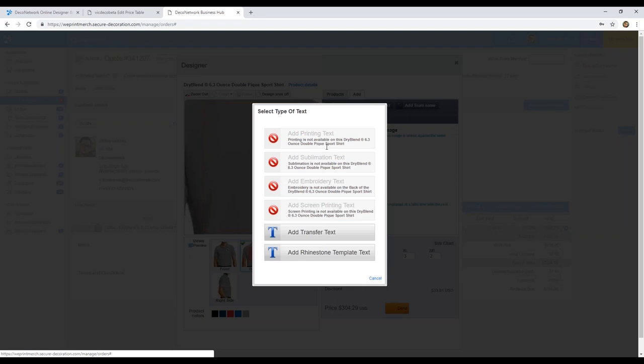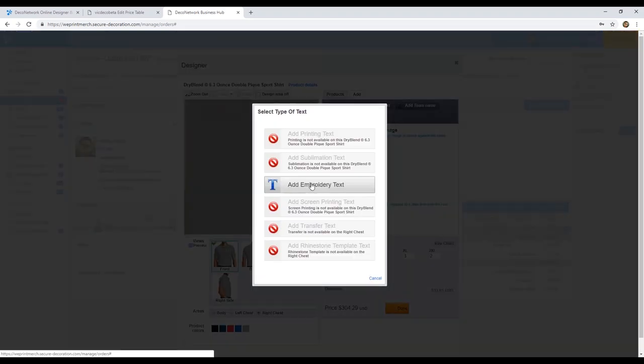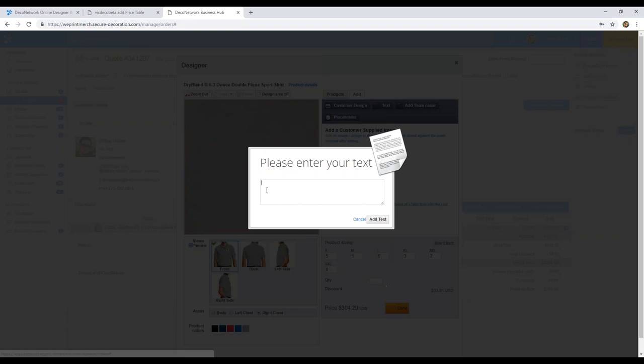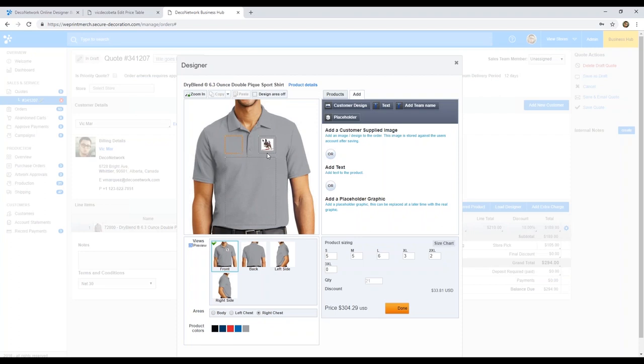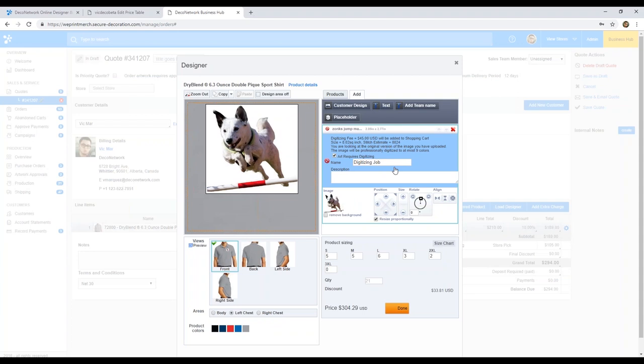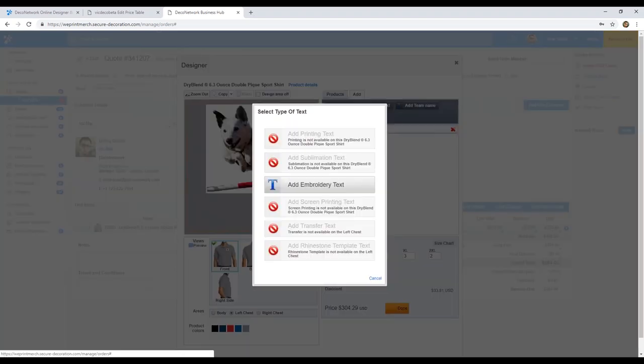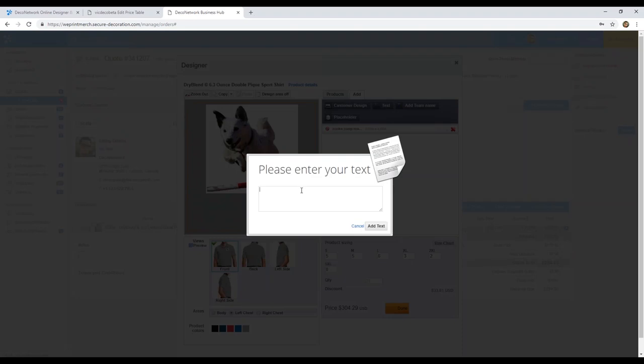Let's do, it's not given a screen print options. I'm just going to add some text. Actually, let's add some text down here, right below the, there we go. So we're going to digitize this. And I'm just going to center it. All right, now we'll add some text. And let's just call this one Masters Agility Championships.